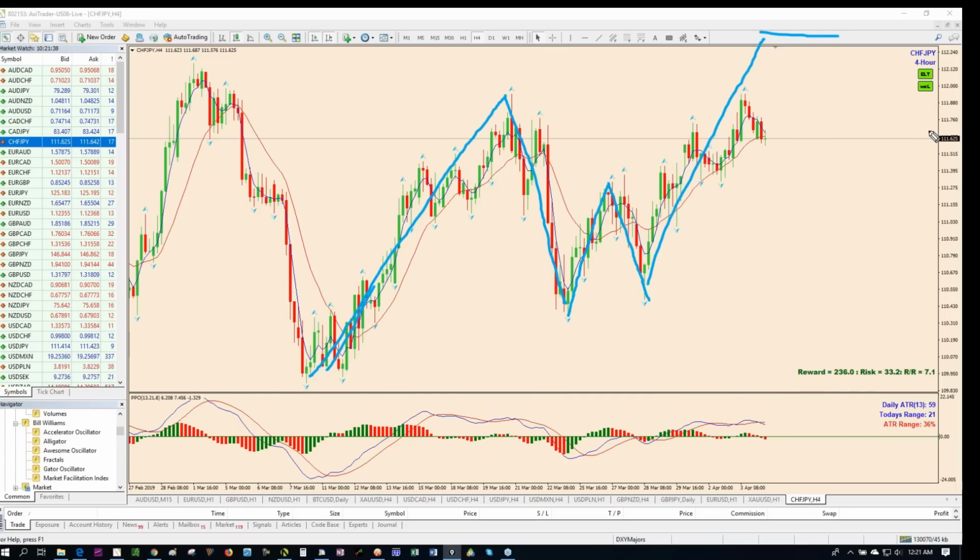So we've retraced on the 4 hour. We're doing higher highs, higher lows, higher highs, higher lows, higher highs. So we're just stepping right now. We need a big breakout above this resistance, and we should be good to go. We can break this resistance area here.